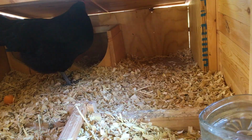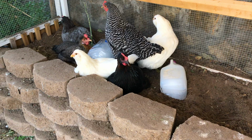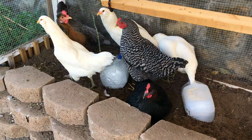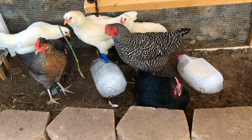Tip 3. Freeze jugs of water. These frozen jugs can be the old laundry detergent jug or a used milk jug. Have several of these ready and put them in the coop area as soon as the weather gets to 90 degrees or above. The chickens love them and learn that they can lay and stand on these jugs. The temperature around the jugs is cooler. Have some ready for the day and then bring out the others when night falls so they can get a good night's sleep.